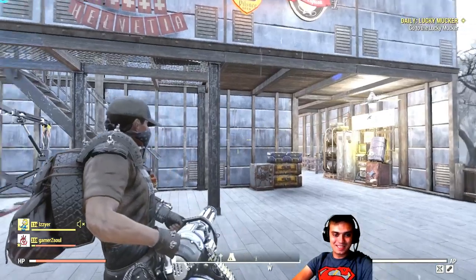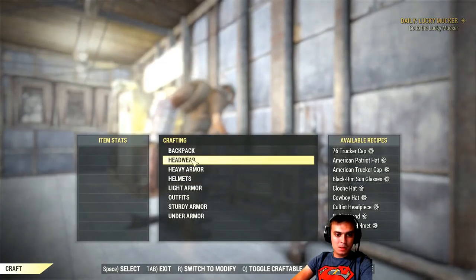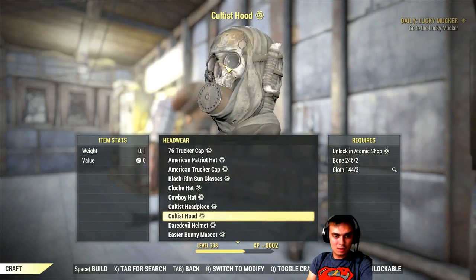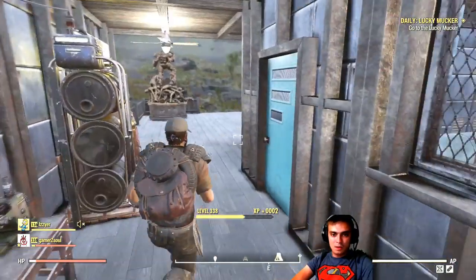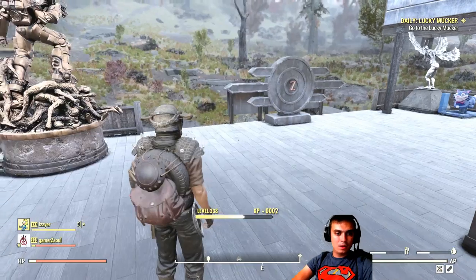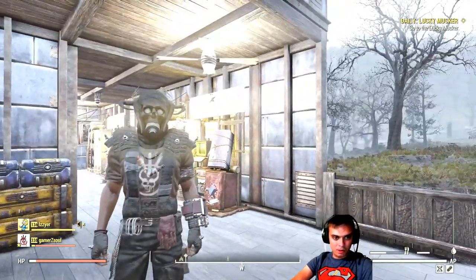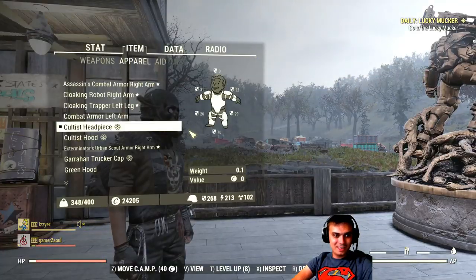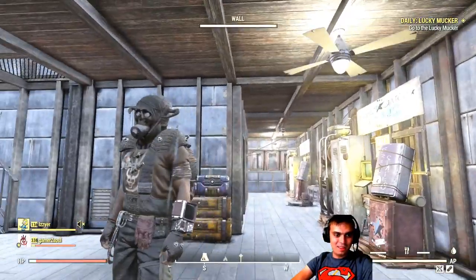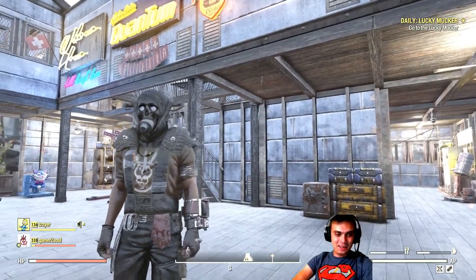Oh, nice. All right, let's go to the masks, right? The cultist ones. Yeah, these ones I'm gonna show you real quick. Head wear. Cultist. Cultist. There you go. Okay. This one is better. The top one. Actually, this one fits the outfit really nicely. Hell yeah. And that one is sort of. Yo, this is how I'm gonna run around now. What's up?